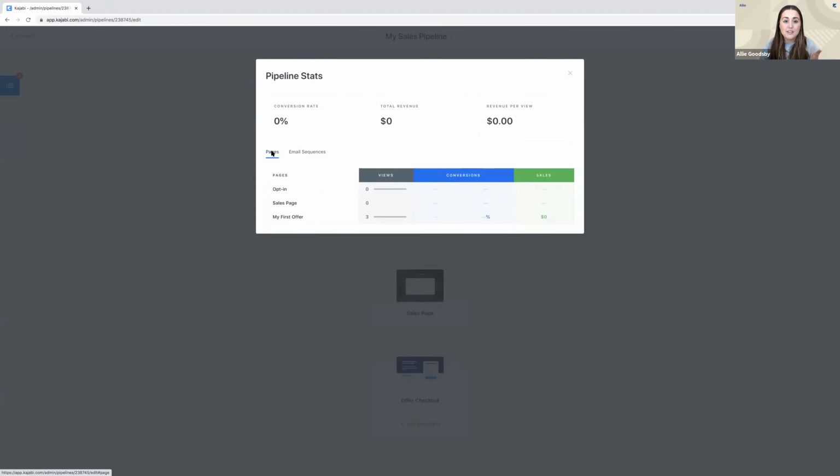So this is just a good way to track and make sure that you're actually making some good progress with this. And then, once you've built your pipeline and gotten some people and some sales through it, you can start to go through these analytics and really dive into, okay, where can I refine this? Maybe you have a lot of opt-ins, but not a lot of people view your sales page. So it's like, okay, how do I reconcile that with the emails that I'm sending?